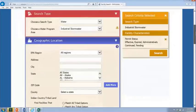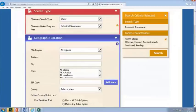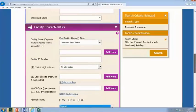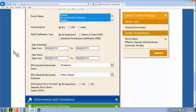When we first were designing this form, I was anticipating a much shorter form, but it didn't turn out the way it seemed like. The feedback we got was that people wanted a lot of these search options that we already had on ECHO. So this is very similar to the current water search form, but some new search features would only apply to this program down here. Some of the things like sector and whether they're discharging into an MS4. I'll just run a really quick search.